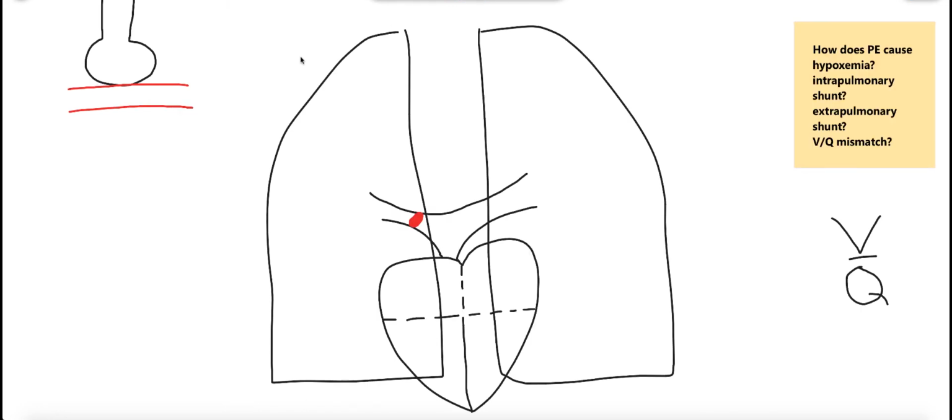So the last thing we'll discuss today is hypoxemia and pulmonary embolus. This patient was really significantly hypoxemic on lots of supplemental O2. The SATs were in the high 70s range. So how does PE cause hypoxemia?